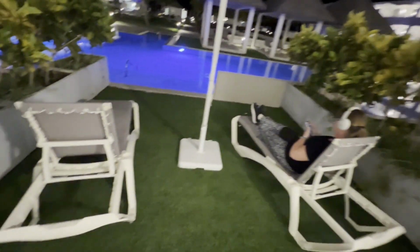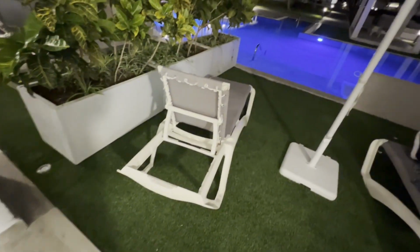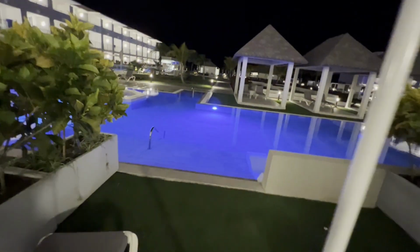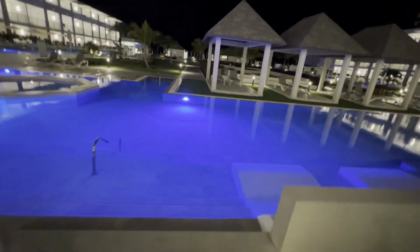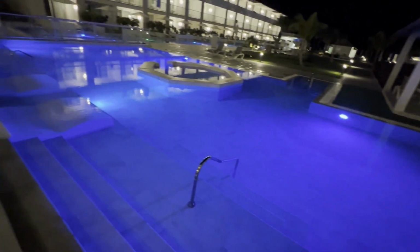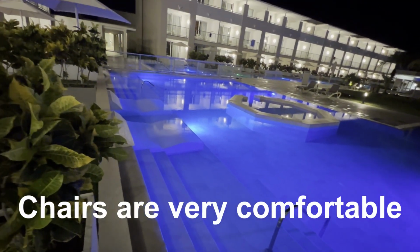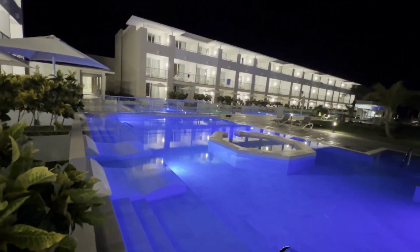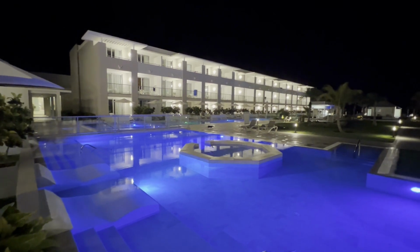So you can see there's a little patio here with fake grass and two lawn chairs, nice umbrella in case it gets too sunny. And you can see the pool here. Looks very nice and clean. Well maintained. This is a brand new resort. I think it's only been opened like this year. You can see one of the resort cats there.